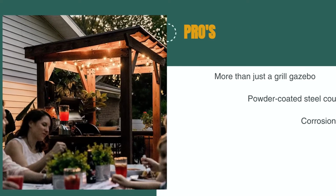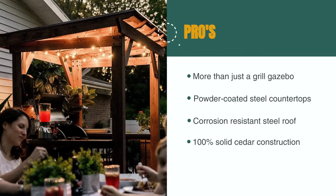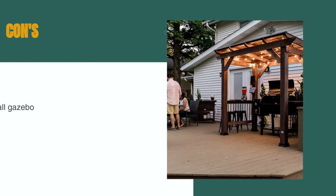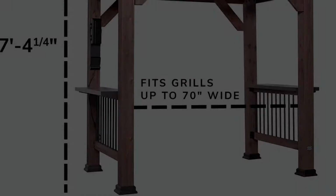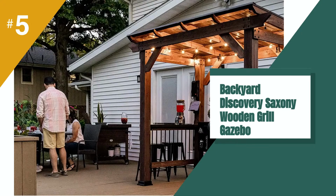The pros are: it's more than just a grill gazebo thanks to all the great features. It has powder-coated steel countertops on each side. There is a corrosion-resistant steel roof, and it's 100% solid cedar construction. However, it's expensive for a small gazebo. The base covers would be better if they were metal. This is a great quality pergola for your grill that will elevate your outdoor cooking.